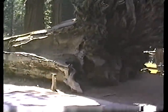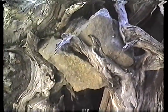There she is. Just a quick run here. We're looking over the inside of a tree trunk, and the unique thing about this is right there in the roots, this thing has got about a 500-pound rock hanging. Looks kind of dangerous.